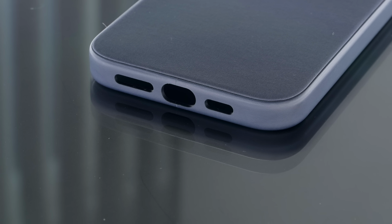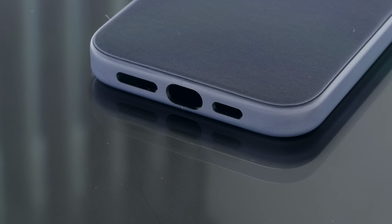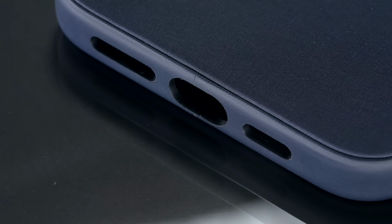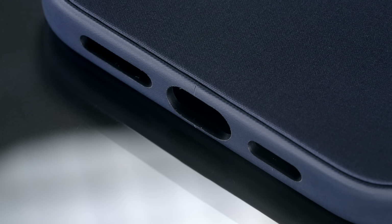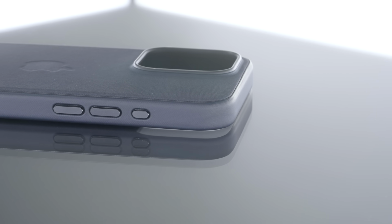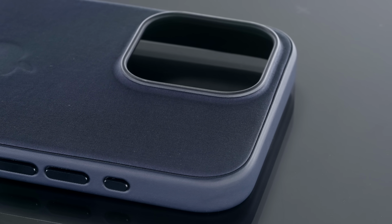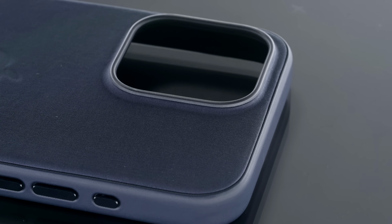So now that we have FineWoven and it's in the Apple Store, and I have it right here, and I've been testing it, I'd love to show it to you. Apple says that it's made from like 68% post-consumer recycled content. However, this feels like you're touching velvet or like suede.